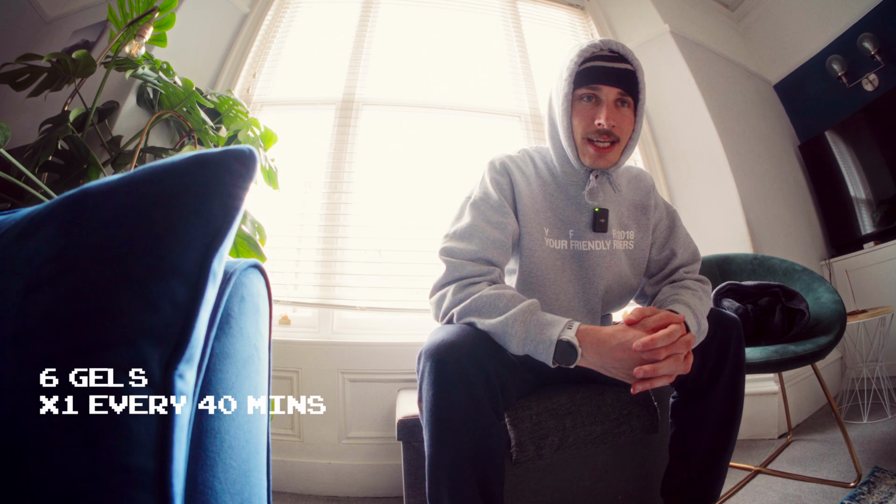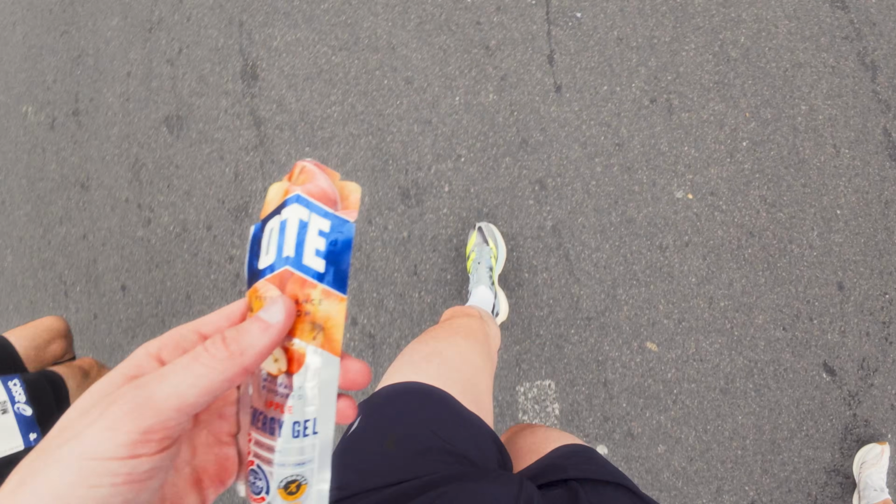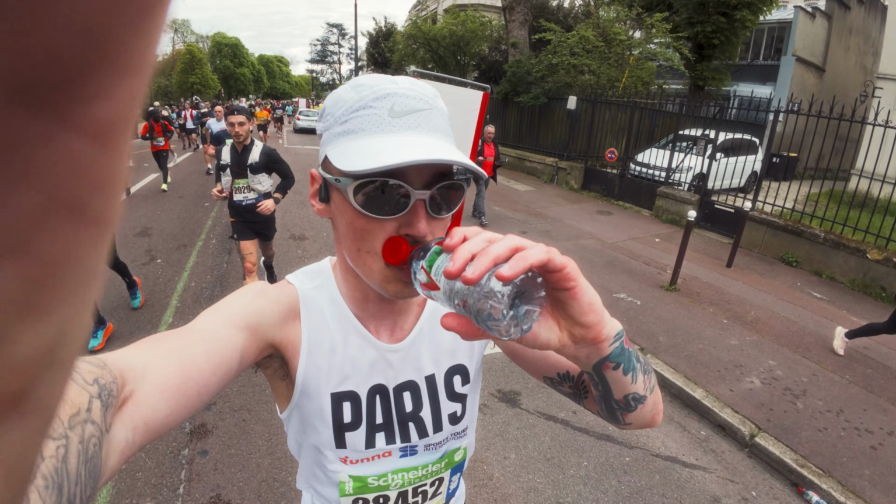Fueling wise, I had 6 gels with me. I used the OTE ones and I had 3 of their standard gels and 3 of their super gels, and I was alternating between the 2 every 40 minutes. And I'd set up a nutrition alert every 40 minutes to remind me to do it, which again just helps eradicate the burden of thought when it comes to fueling. It just makes it a lot easier.